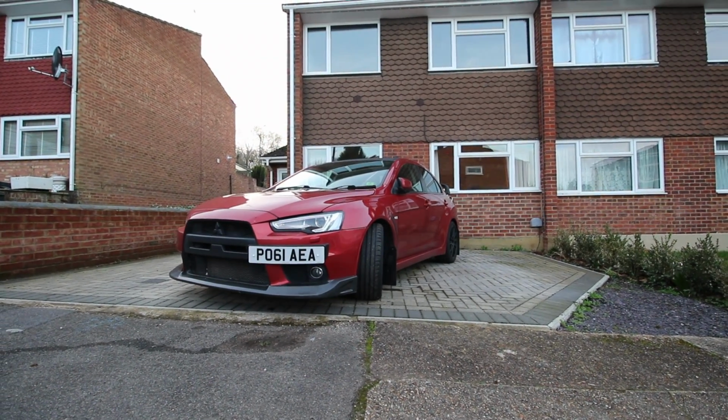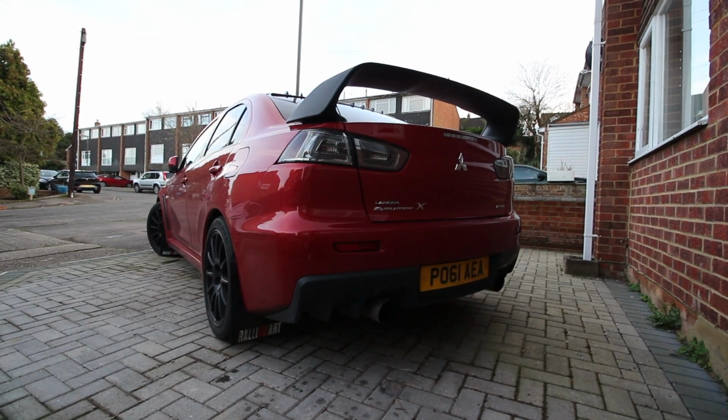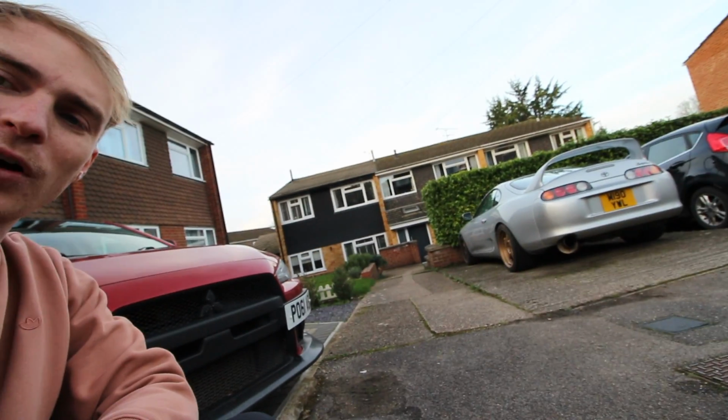In terms of what's next, I just kind of want to get some of the modifications removed and it toned down a little bit more. I'm not that interested in getting any more power out of it or anything like that. It's quick enough as it is. But I'd just like to get some of the more chavvy looking modifications toned down a little bit. But keep an eye out for more videos on this car and also for more on the Supra.